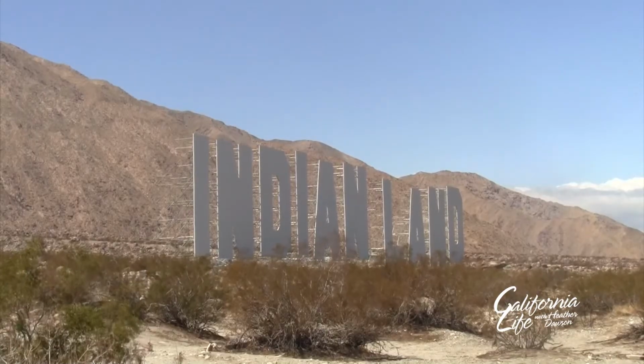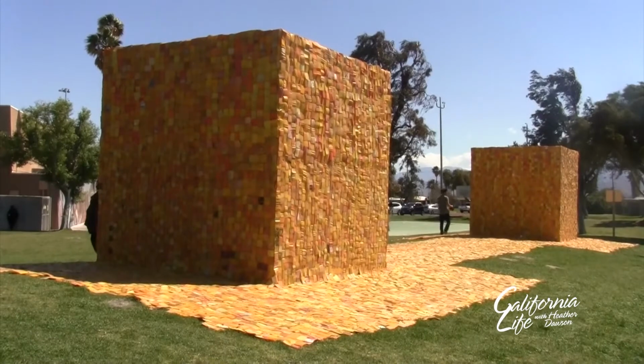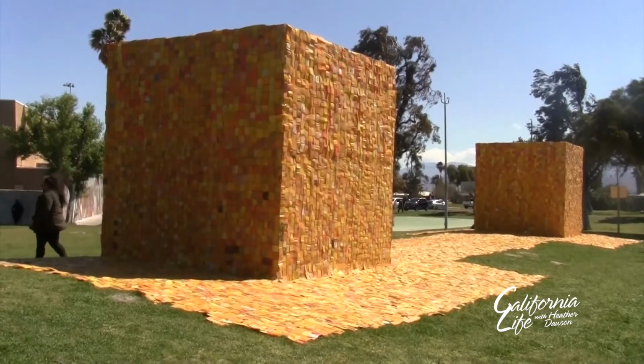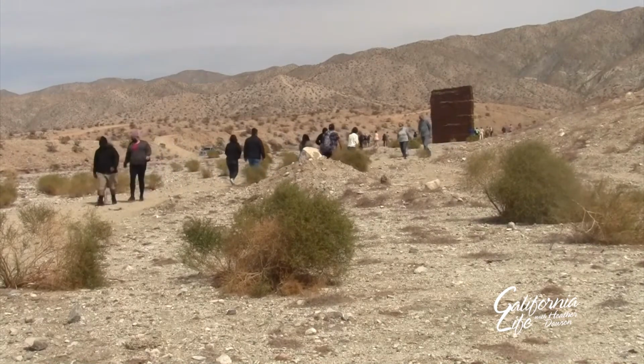The third installment of the Desert X Outdoor Art Exhibition is now on display at various sites across the Coachella Valley here in California. There are a total of 11 art installations on display that are created by 13 different artists for the 2021 edition of Desert X. In total, it spans across 40 miles of the California desert.